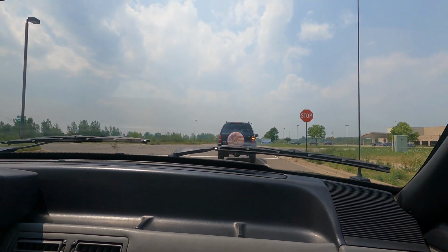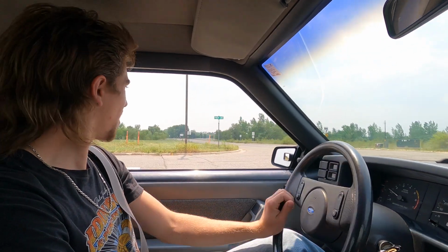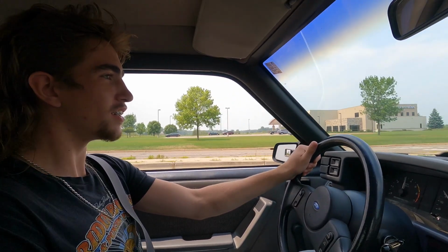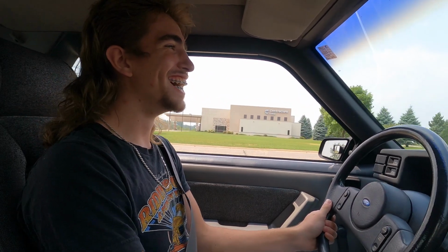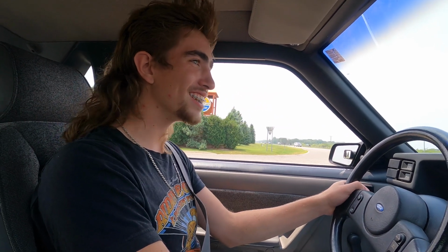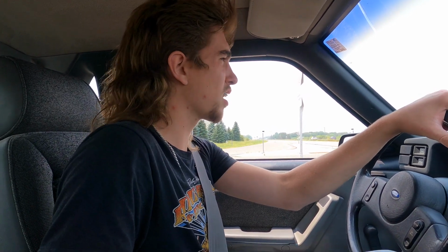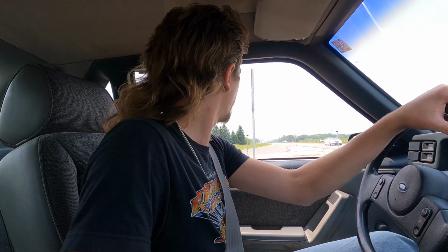This is Will's first experience in the old Fox Body. Mighty Fox Body. I like it. You like it? I do. What do you like about it? It's fun to drive. Not extremely fast, but a little sporty feeling, a little peppy. Yeah, they have a lot of torque. They had like 225 horse and like 300 foot-pounds of torque, so they're nice and torquey.